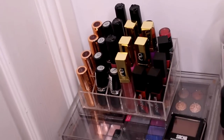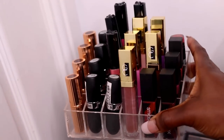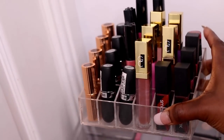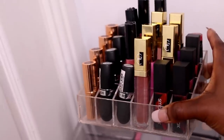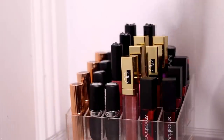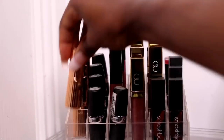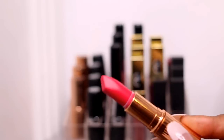And moving down, I have this kind of lipstick lip gloss holder. I think this was from eBay or Amazon. You can get them from either place. So here we just have a bunch of lipsticks and lip glosses that didn't really fit anywhere. On the side we have some Charlotte Tilbury lipsticks. This is just a pretty one.